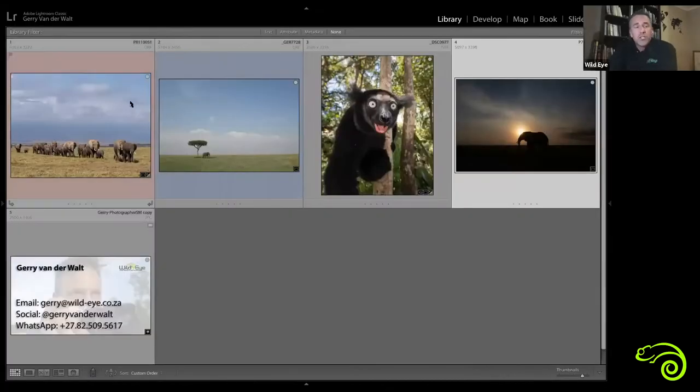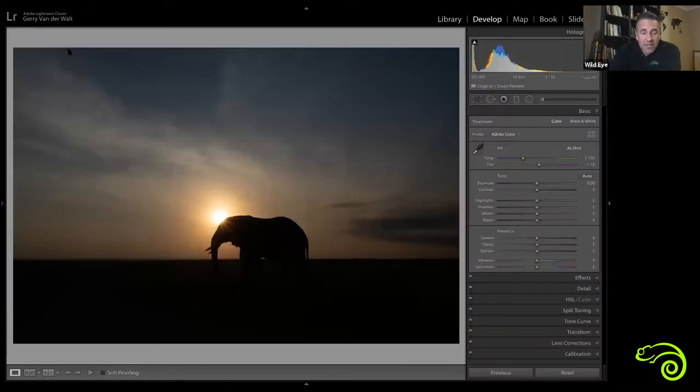Right, here we go. So we're in Lightroom now, and I've chosen a couple of images that we're going to play with for different reasons with the brush. But I want to start just on this one here, this elephant image. Now, it is not an amazing image, right? It's a silhouette. It's raw, it's unshot as it is.